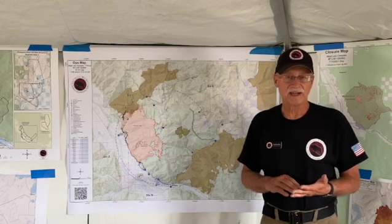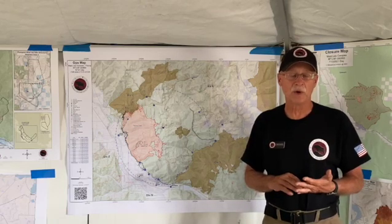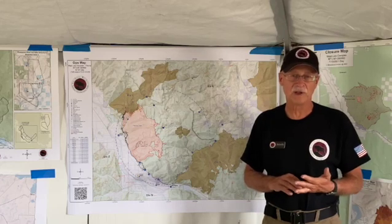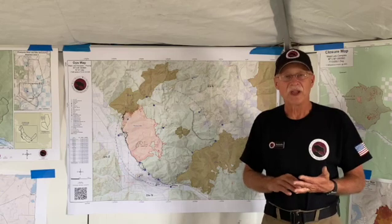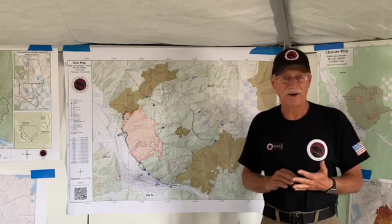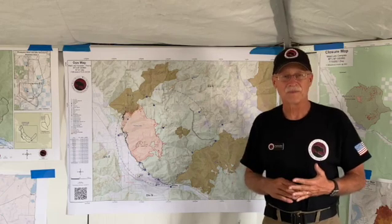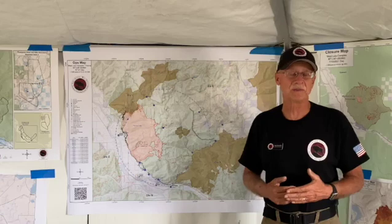And again, I'd like to emphasize that it is a slow, methodical process. We don't want to move too fast, because that in itself can cause an awful lot of problems that we want to really try to avoid. And so again, we meet the fire on our terms, not it coming to us. Hopefully that will give you an idea of where we are and where we're going with this particular incident.